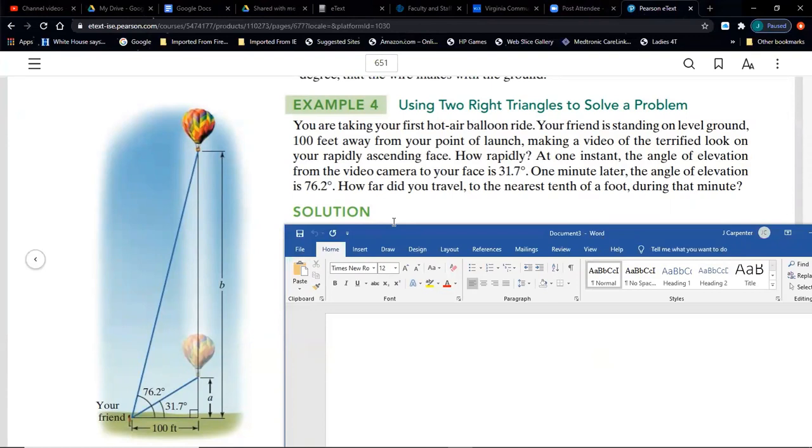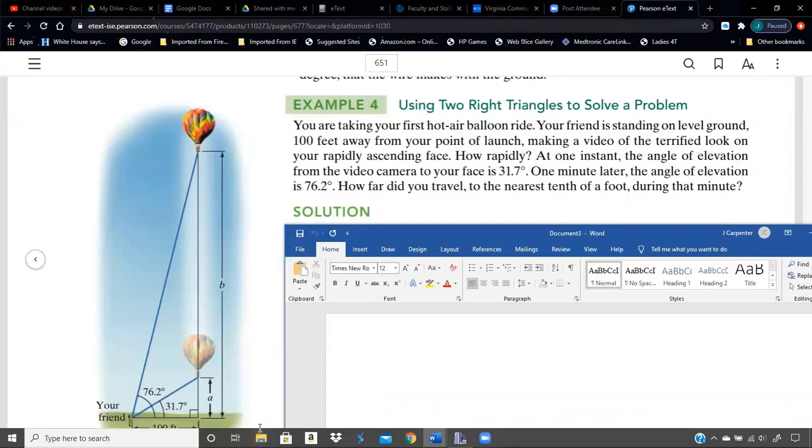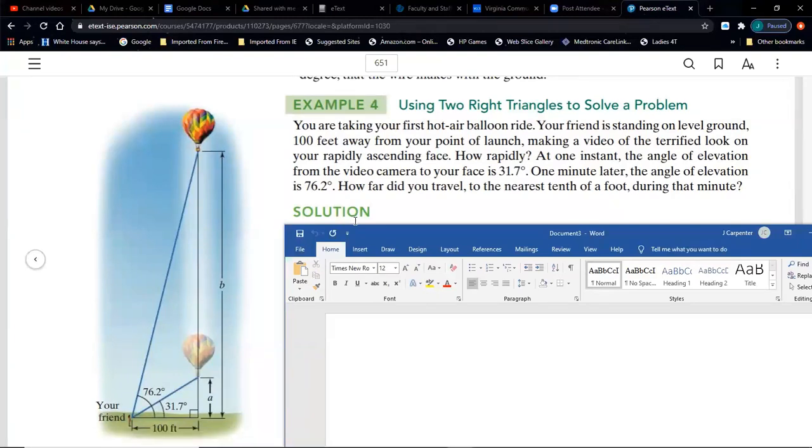Then a minute later, you apply your hot air. It fills up with hotter air, and it causes it to rise. Anyways, a minute later, now you're way up here, and the angle that the camera measures is 76.2 degrees. So at 2 minutes in, 31.7 degrees, and at 3 minutes in, which is 1 minute later, it's 76.2 degrees. So we picked up speed. They want to know, how far did you travel to the nearest tenth of a foot during that minute? At the start of that minute you're here, and at the end of that minute you're here.